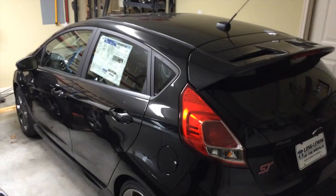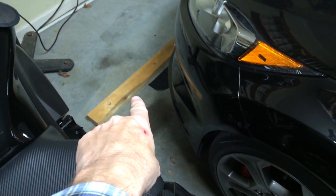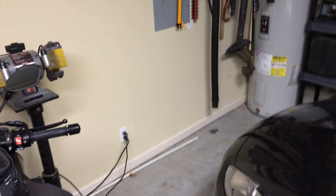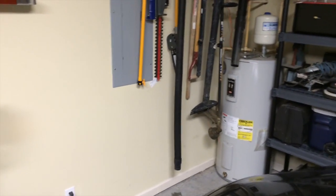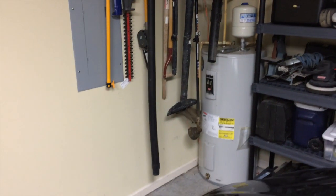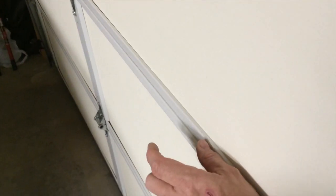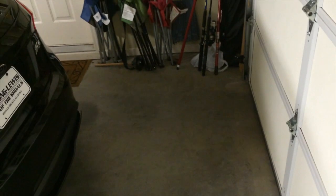My normal daily driver is a Ford F-150, which when it's parked in my garage, the front wheel butts up against that piece of wood there. The bumper of the truck makes contact with that black piece of tubing right there. So I'm literally inches away from the wall. My F-150 goes all the way back to within a few inches of the garage door. In fact, I'm unable to keep a tow ball on it because the garage door won't shut.